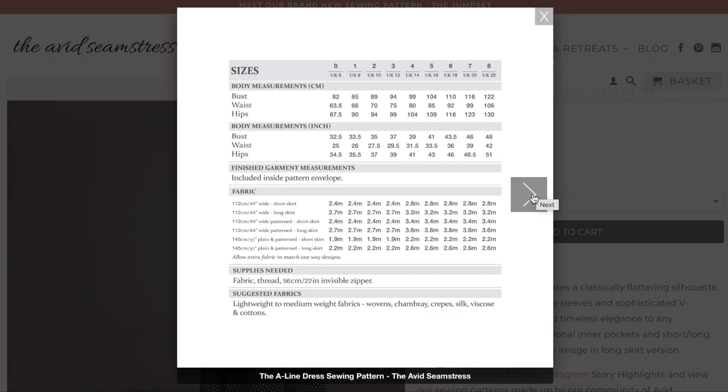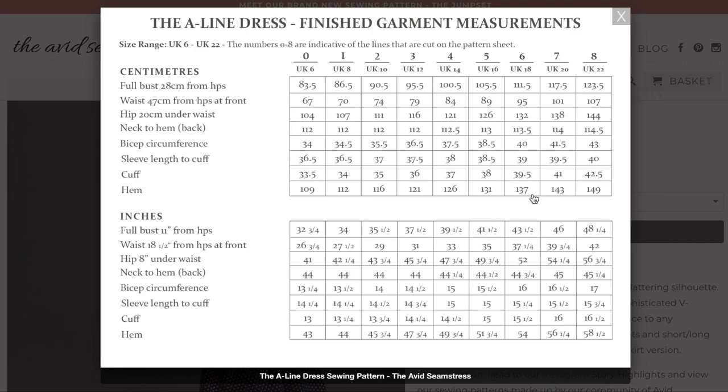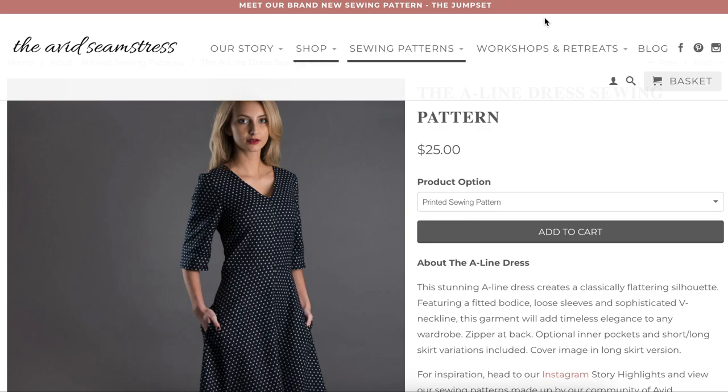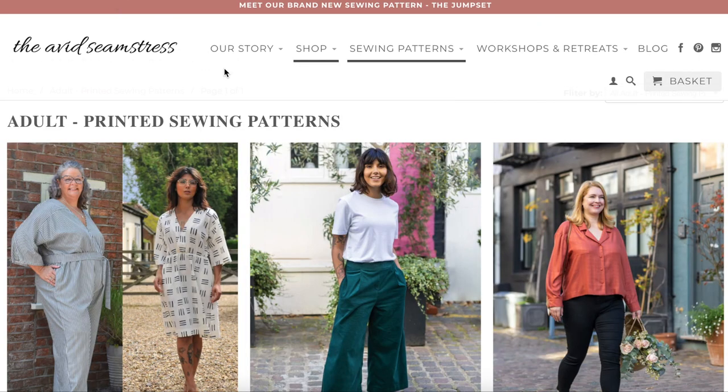This one has sizes 0 through 8. Yeah, 0 through 8. Oh, which is a UK 6 to 22. So are those not the same measurements as before? Body measurements of 32 to 48. Oh, and then 34 to 51. They're not the same. The first one I showed you must have graded out a couple more sizes. So that's interesting. Okay, the older we go, it looks like the fewer sizes that they have. Got it. Okay, that's the A-line dress.